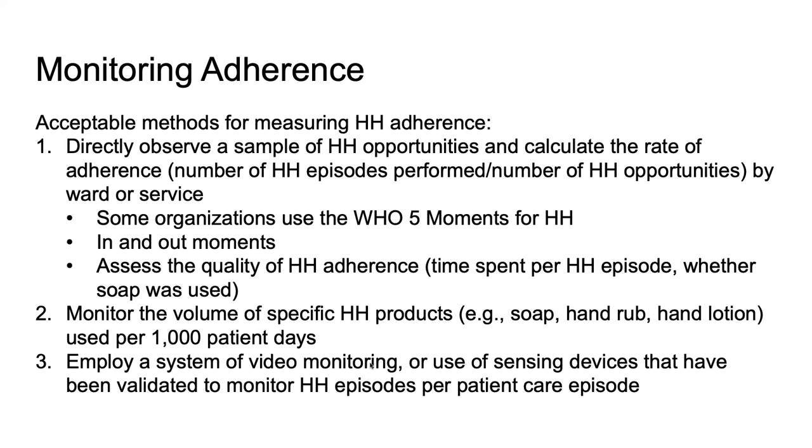This slide specifically is important for you to know because they can ask you questions like, which of the following are methods that are recommended or approved for the monitoring of hand hygiene adherence?